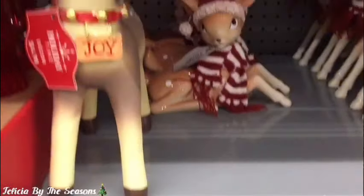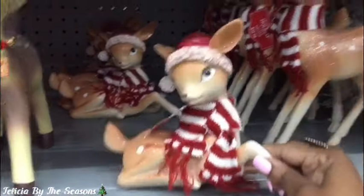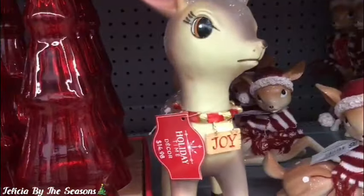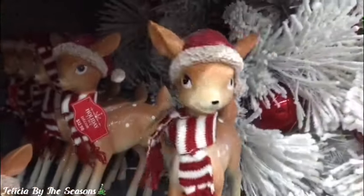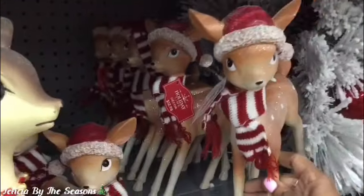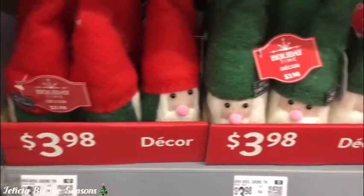I'm also loving these vintage style reindeer. I think they're so cute. They come in 2 versions. You get the standing version as well as the sitting version. And I think this is my favorite one. I like the little pink ears, and I like the little spots on his back. Now, this is another version of the standing deer with the scarf, and he's $12.98. I like the natural shade of brown that is used on each of the deer here.